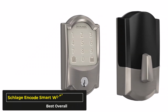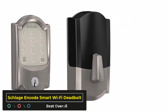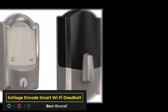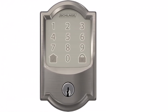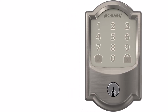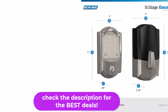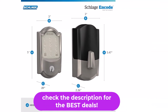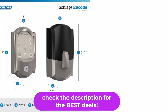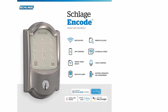Starting at number 1. Schlage Encode Smart Wi-Fi Deadbolt. Best overall. This smart lock from Schlage gets a Grade 1 mechanical quality rating from the American National Standards Institute, ANSI, which is the best rating available and means the Deadbolt can withstand 250,000 cycles and 10 door strikes with a hammer. Examining the Deadbolt, it's not hard to understand how it earned the rating with its robust, heavy metal housings that enclose both the interior and exterior mechanisms.